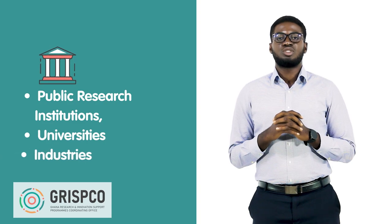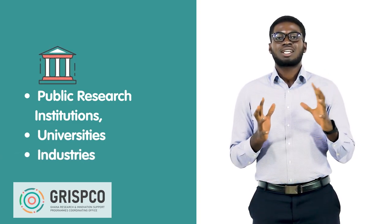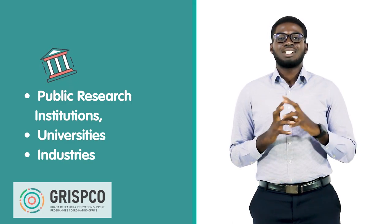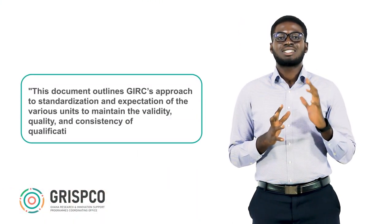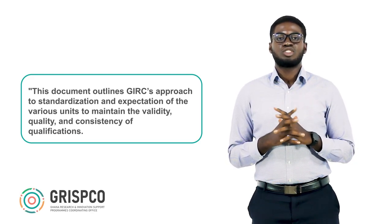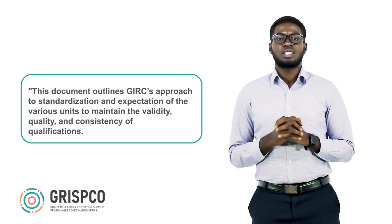Public research institutions, universities, and industries, collectively referred to as institutions, can also utilize these SOPs to improve the quality of their research outcome. This document outlines GIRC's approach to standardization and expectation of various units to maintain the validity, quality, and consistency of qualifications.